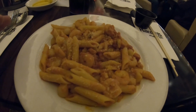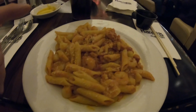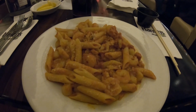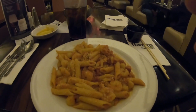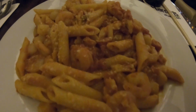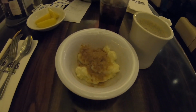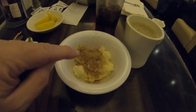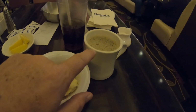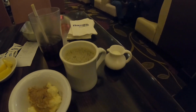Now I have penne pasta with shrimp and scallops with marinara sauce and a little bit of Parmesan cheese. For dessert, I'm having rice pudding. I put some cinnamon sugar mixture on top, and coffee. They give you some cream in a little container.